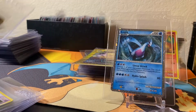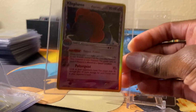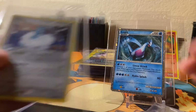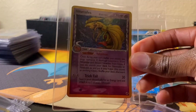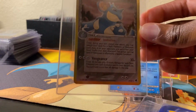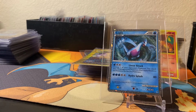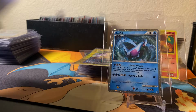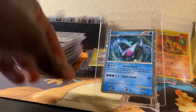40 promo. Seadra, Dragon Frontiers Reverse Holos, Deoxys Reverse Holos, Vileplume, Aerodactyl, Altaria Reverse Holo, Flygon Reverse Holo, Pichu Reverse Holo, Aggron, Team Magma's Aggron, got a Ninetales, Armaldo, Metagross, Nidoqueen, and a Ninetales. So we've been through probably a little bit more than half of the cards I'm grading. There were like 138 total that I'm grading out of this. So you can imagine what I'm not grading, if I told you there was thousands of cards.